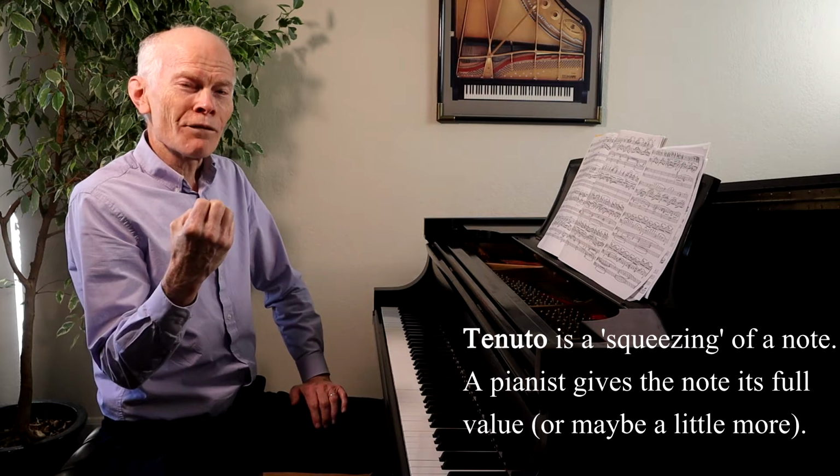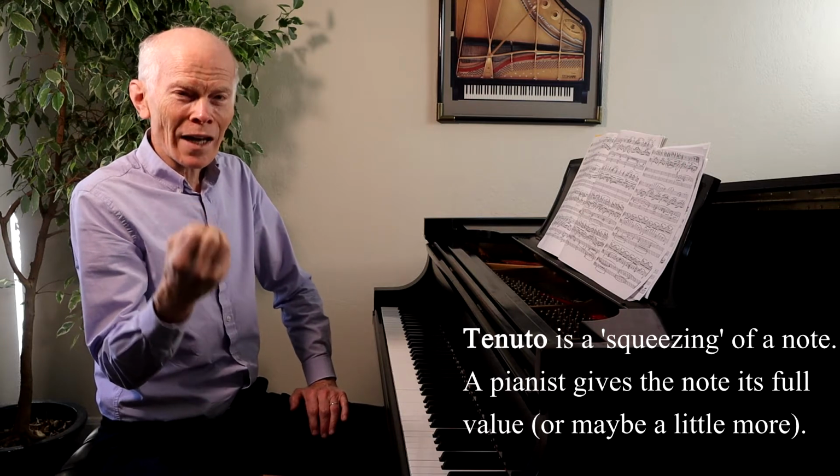There's something called a tenuto. It's a line over a note. It's not an accent. It's not a punch note. It's more of a squeezed note. It's almost a very human touch kind of note. And those lines are really, really important because they allow you to bring out the expression in an individual note. I'm going to show you where you can hear these lines in the music.